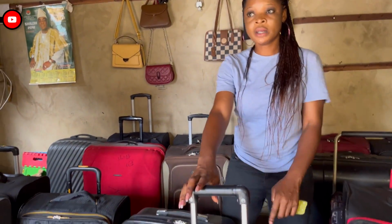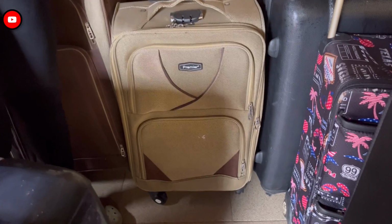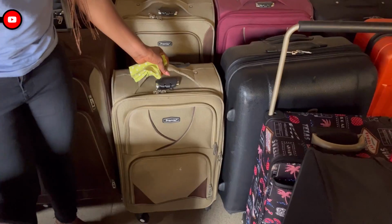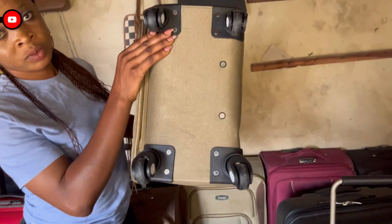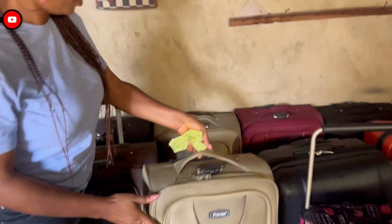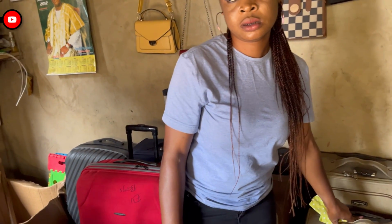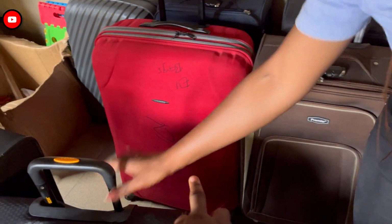No, this one is... And it's 55 for the two. $55? That's a designer. So if somebody wants to buy like this, yes, 55 last. I can give the person 50,000. 50,000, that's fair. Okay. What of this one?